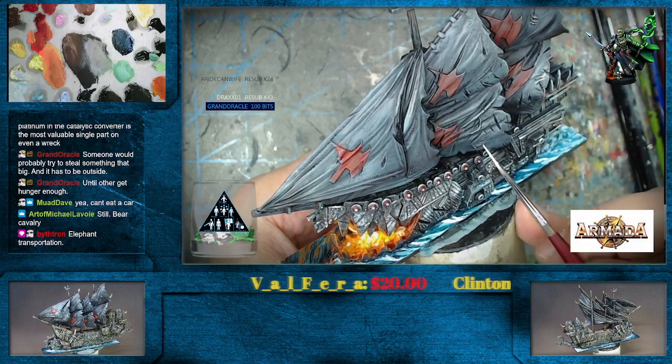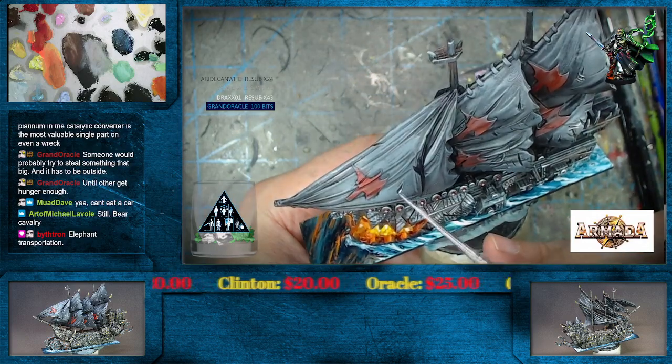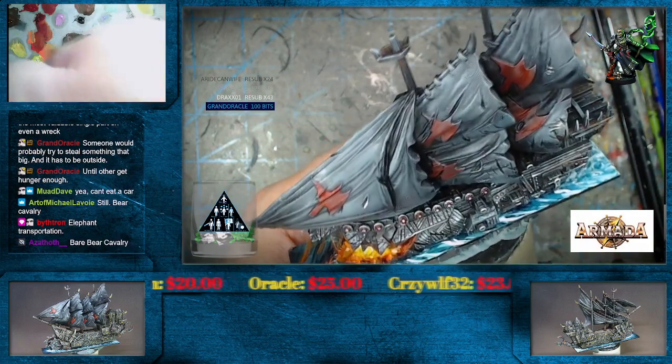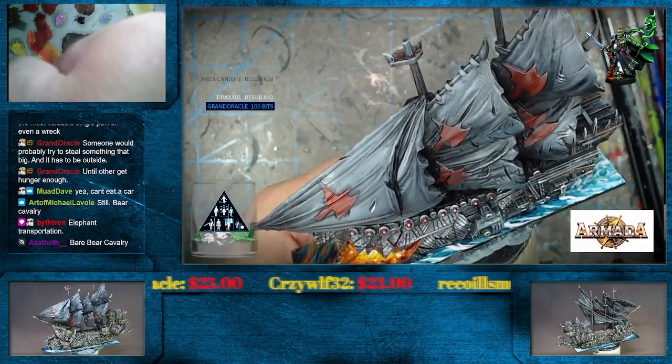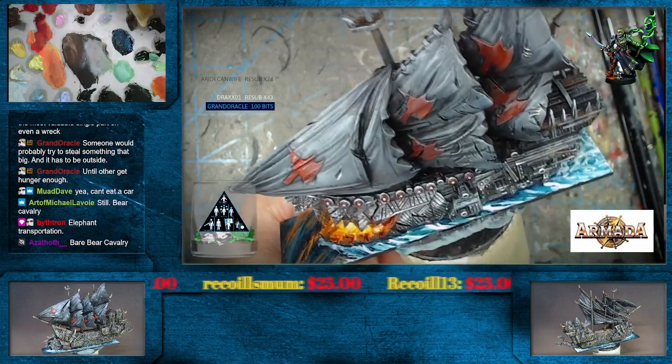Now, of course, Bithron says if you have elephants, one of the advantages, obviously, is that you have a convenient firing platform. You could probably put an outhouse on the back of an elephant too.